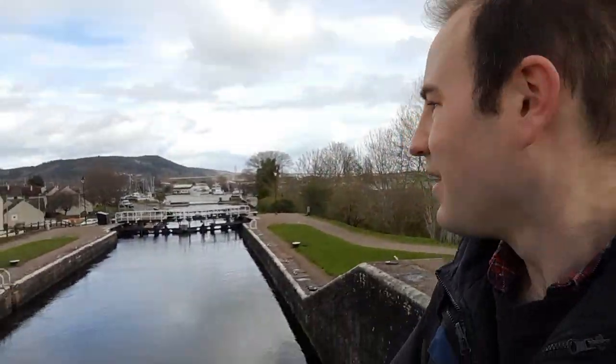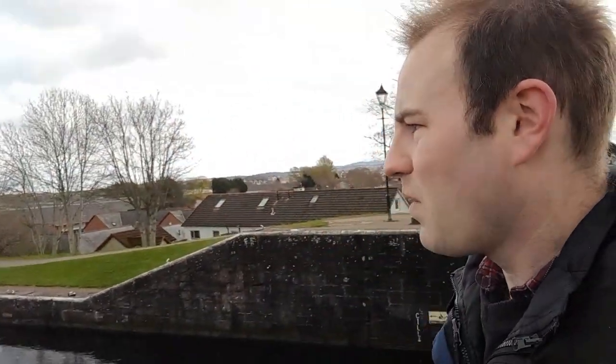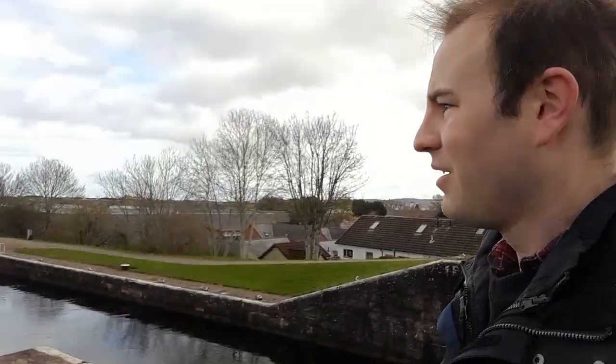I might just finish the walk on this side. So you can see down the staircase, see up the staircase. Doesn't appear to be any boats at the moment. In the background over there is Kessock Bridge. So I'm going to continue now through what's now become a more urban part of the Caledonian Canal to Clachnaharry.